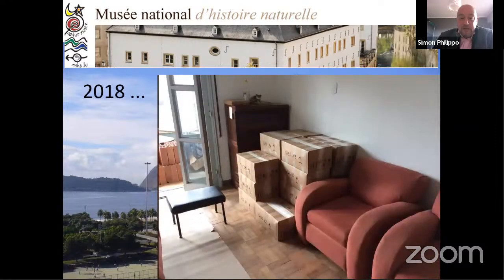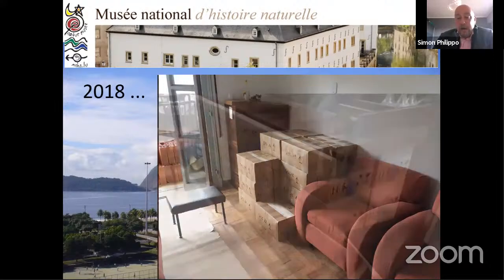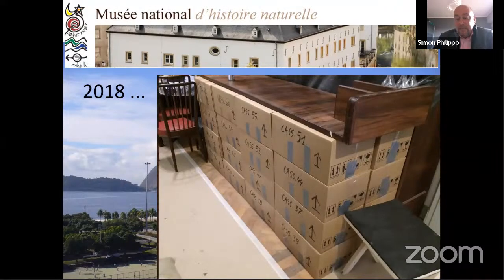So as you see here, the paper boxes we do, there are approximately more than 100 boxes. We put the boxes in the apartment directly like that. I show you a few pictures. All boxes are numbered, and in the listing we do, we know the specimens which are in each box.